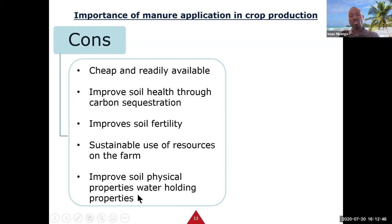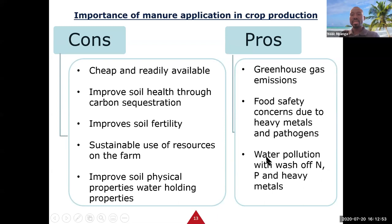But when we look at the cons, we can see that it could be a source of greenhouse gas emissions. It could also be a food safety concern due to heavy metals, pathogens, and zoonotic diseases in the manure. It could also pollute our water bodies when we don't manage it well and it's washed into the rivers. Definitely nitrate and P are a big concern here, which is the reason why we have to really know how to manage the manure we put in our fields.